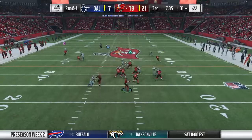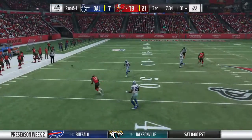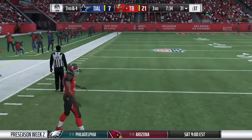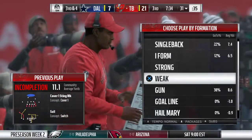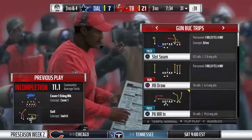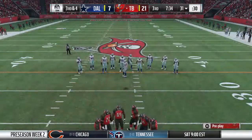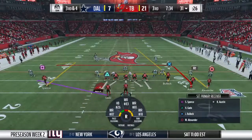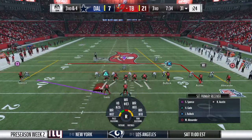And here comes throw number one for the backup QB. And that'll be incomplete. I know our vantage point might be a little bit better way up here, but that looked like an ill-advised throw to me. I didn't see anything open, and this play just didn't look right from the beginning. It did not. I thought he might get outside and just chuck it away. Dangerous pass, incomplete.